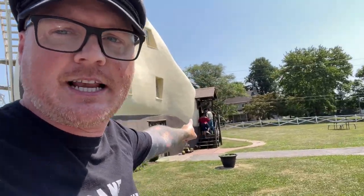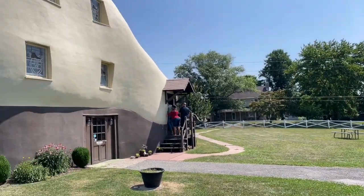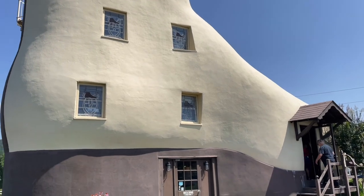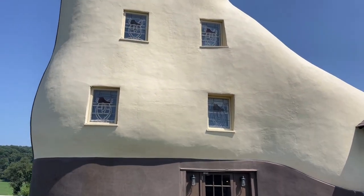So this place is pretty neat. It's pretty epic. We've been out here a couple times before. So like I said, we are going to go inside. We are going to actually check out the shoe house. Everybody's already going inside on self-guided tours right now. Look at this. It is so cool. All the stained glass windows. How cool is that? Yes, they've all got shoes.